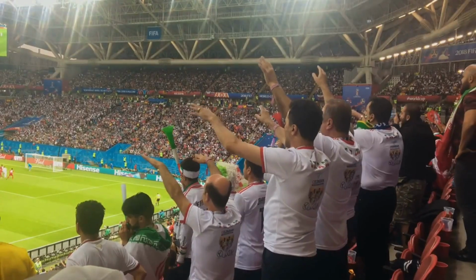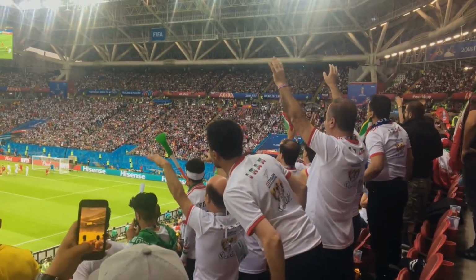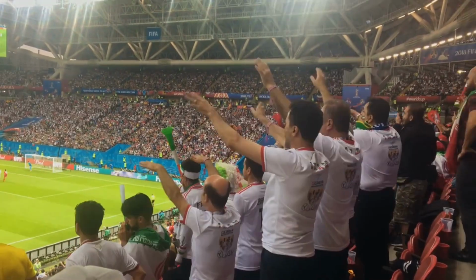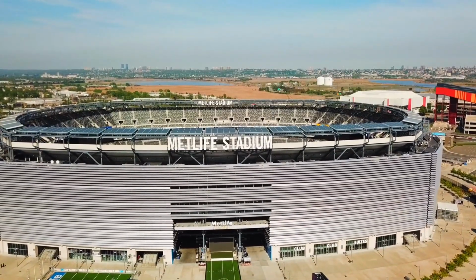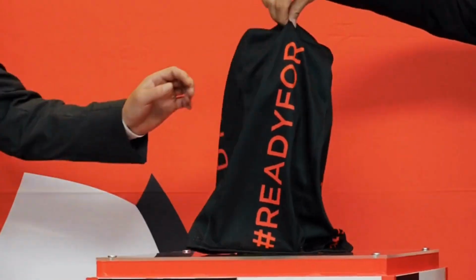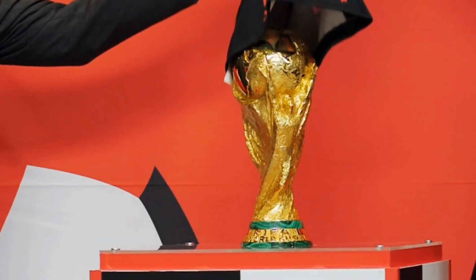But don't let the New Jersey location throw you. This is the New York area's premier sporting venue, and it's hosted Super Bowls, major concerts, you name it. For the 2026 tournament, MetLife is hosting 8 matches, including the final on July 19th. This is the biggest game in the world happening right here.